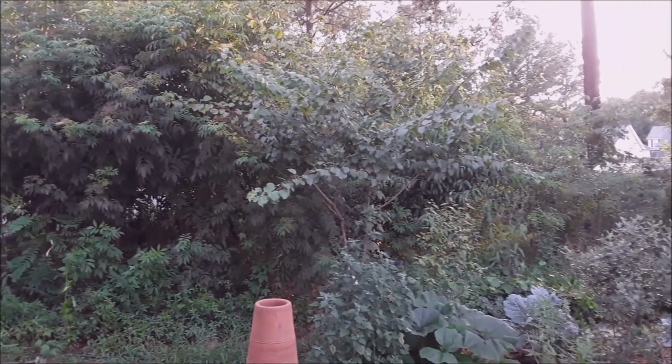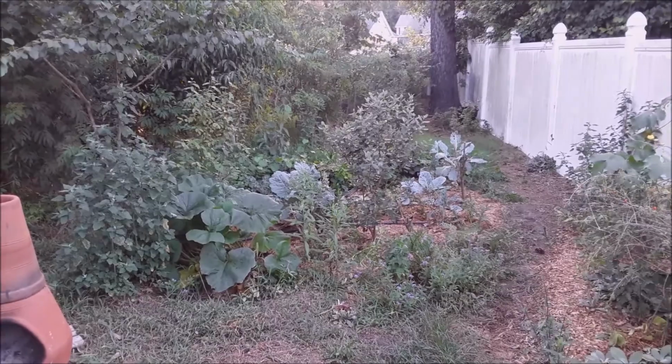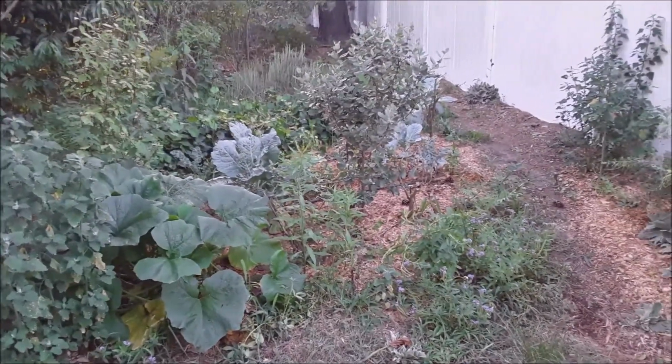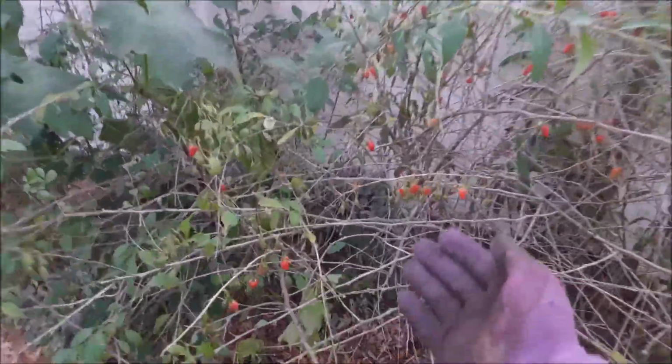June, July, and August end up being our hottest and most buggy parts of the whole year. Buggy and muggy, so not a whole lot gets done gardening-wise until September, but at this time of year, we're certainly harvesting, and I'm going to briefly touch on some of those things.